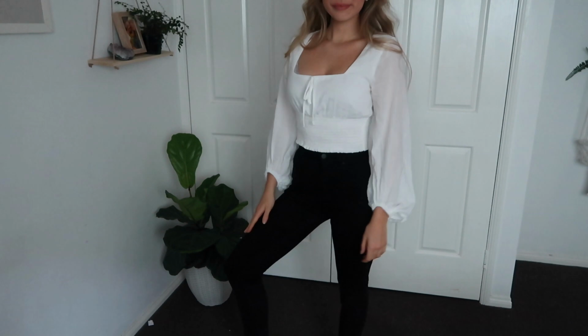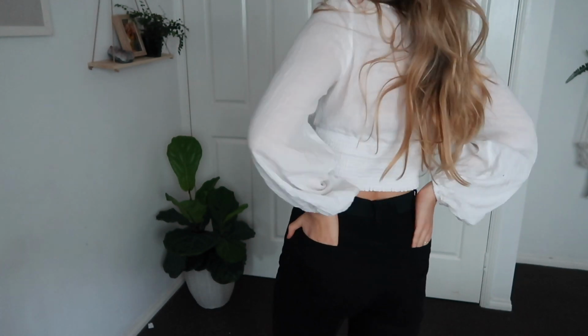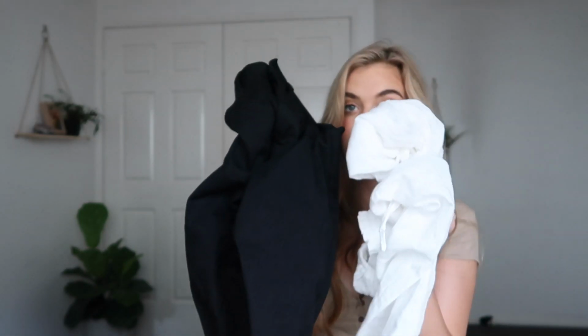They're also so comfy and a classic that I feel like everyone needs a pair of black jeans in their wardrobe. They fit so well around the waist and they're just so comfy. And yeah, as I said, mine were just looking so worse for wear. I think I've had them for like 4 or 5 years now. Even these and this, it's just perfect.